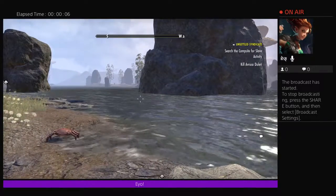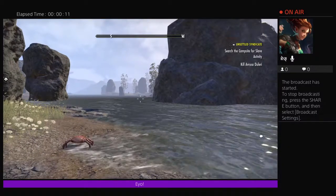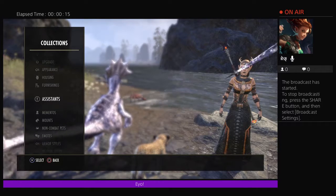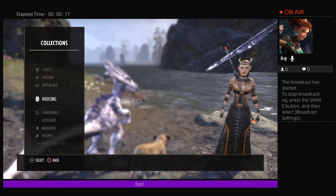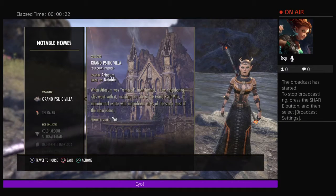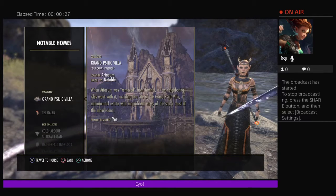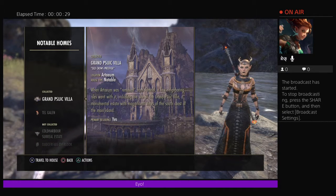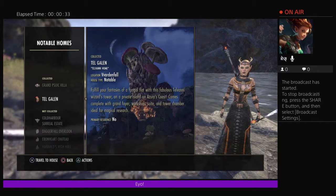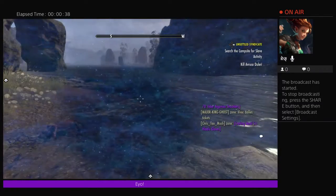Okay, so today I would like to show you guys something that I have put a lot of work into. We are going to look at two houses that I have in the notable homes. One is the Grand Psijic Villa and the other one is Tel Galen. The Grand Psijic Villa is in Artaeum. Tel Galen is in Vardenfell, Morrowind. So we are going to go and look at the Grand Psijic Villa first.